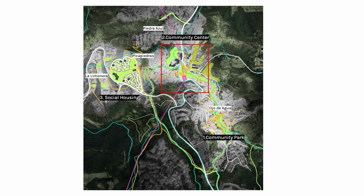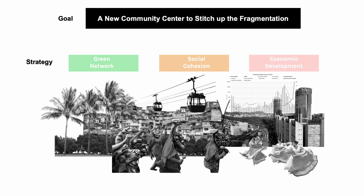On the north of this site has many commercial buildings and factories. It could be future job hub. Due to the essential location, our goal is to make it a new community center to stitch up the fragmentation. We have three design strategies to realize this goal.